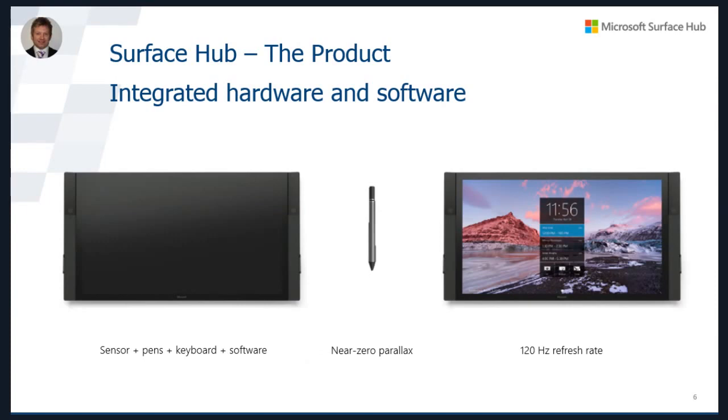Lee, I'll pass over to you to go over the product in more detail. Okay, thanks, Russ. So Surface Hub as a product, what do you get and what's it all about? Basically the board ships as a big, large format touch display, as Russell mentioned. You get a couple of pens that ship with the boards as well. There's a keyboard for certain setup functions, and obviously privacy sign-in, as you don't want to be doing that in front of a room of people.